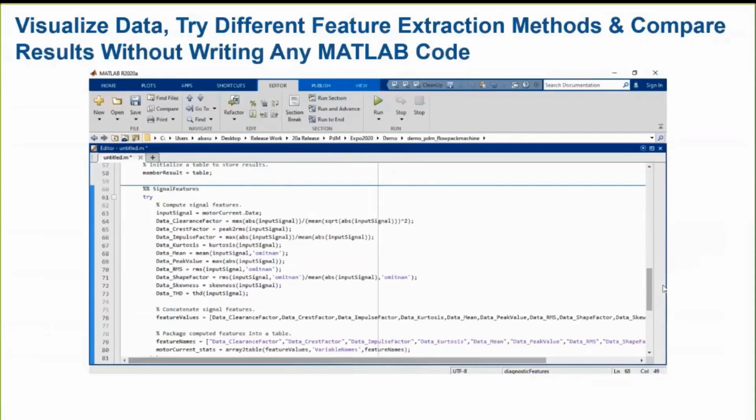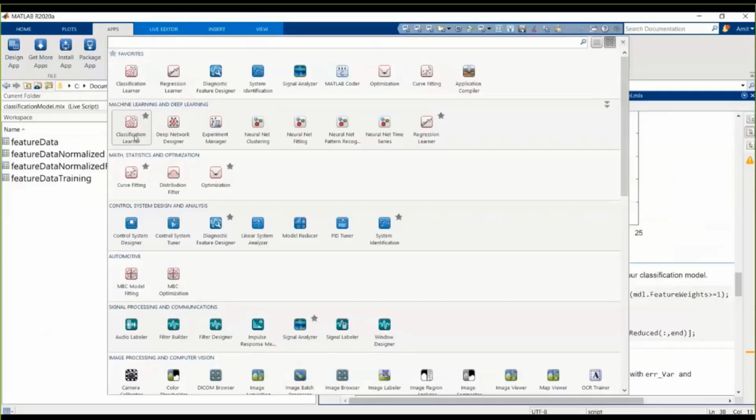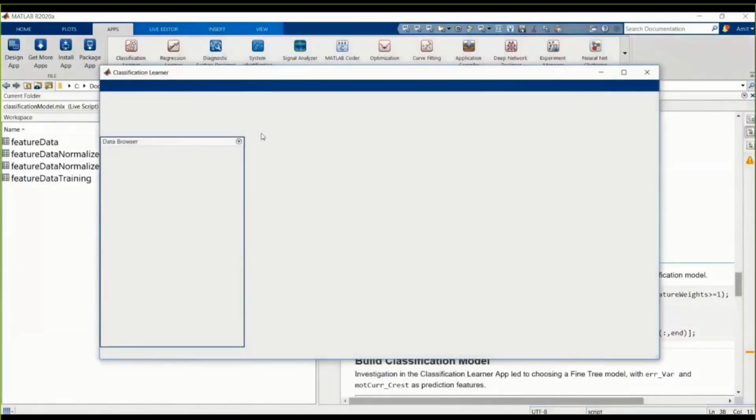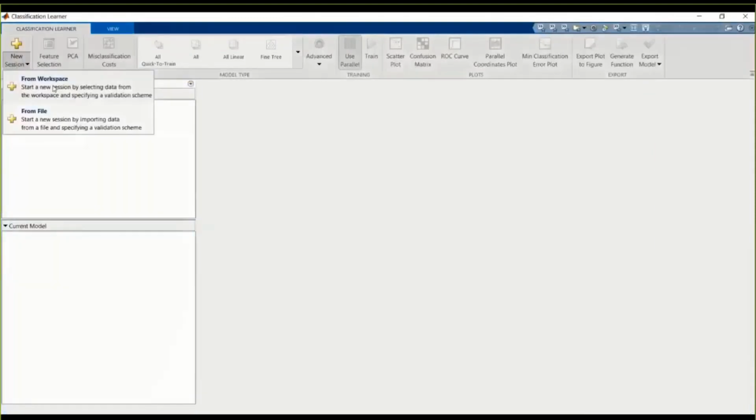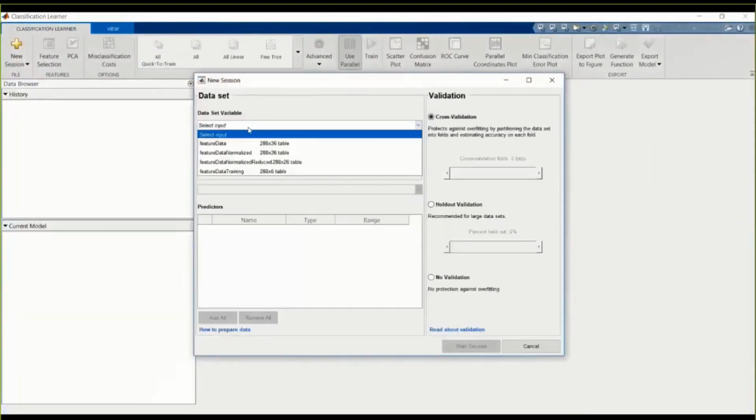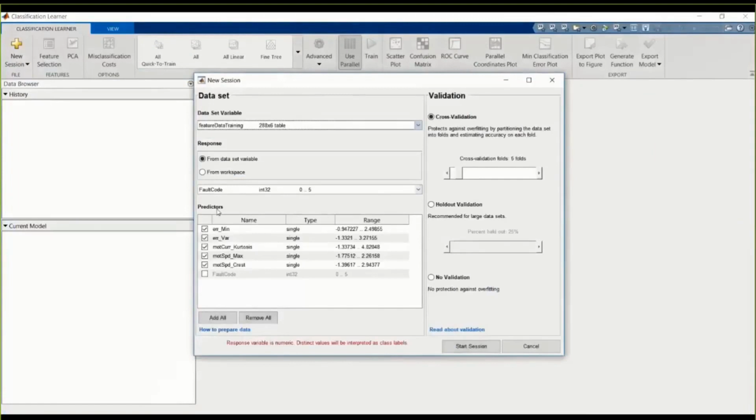You can also pass on these features to another tool, which is called Classification Learner. Our goal was to identify or classify faults, so we have passed on these features to the Classification Learner utility or app. In this case, it is segregating data between what are the predictors and what's the response. People who are aware of machine learning know that you need to divide data into training and testing. Again, that can be done interactively here.